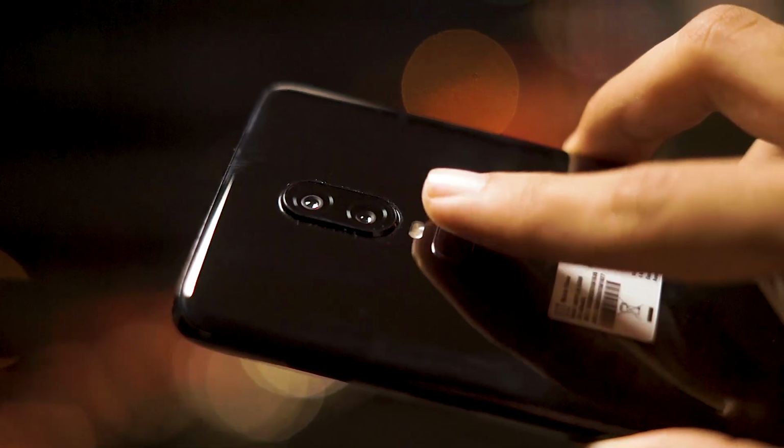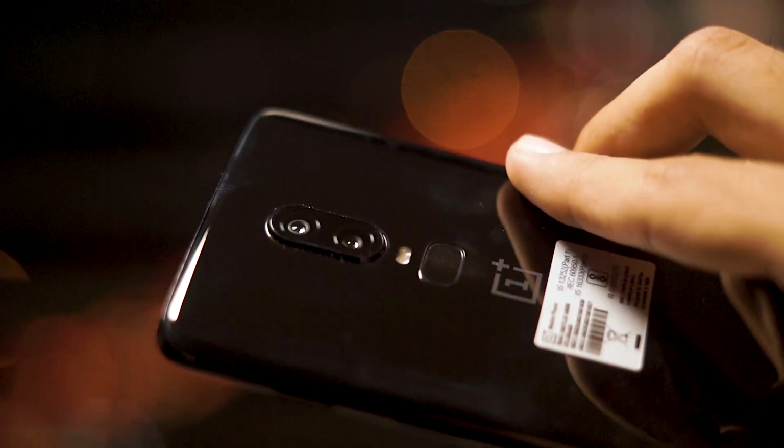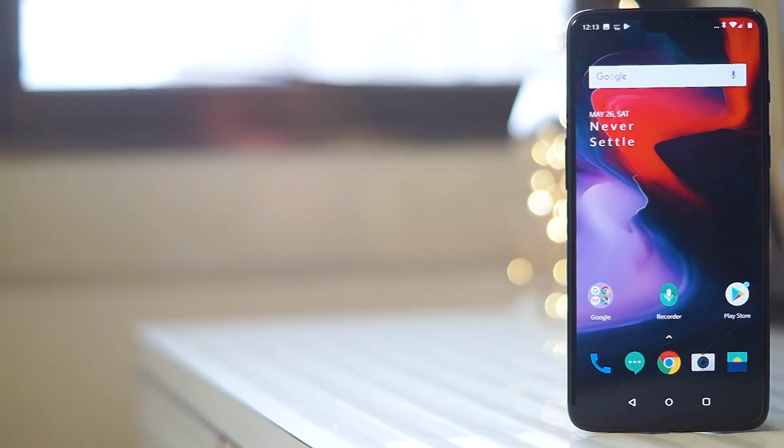Also, Camera2 API is somewhat implemented in this phone. So some apps like Filmic Pro and Cinema 4K are working, but Google Camera isn't working, so that's a bummer, but the OnePlus 6's camera app is already quite good on its own. So that wraps up my initial impressions about the OnePlus 6.